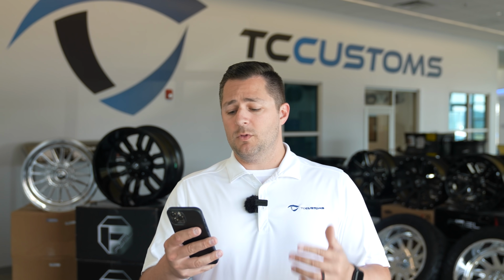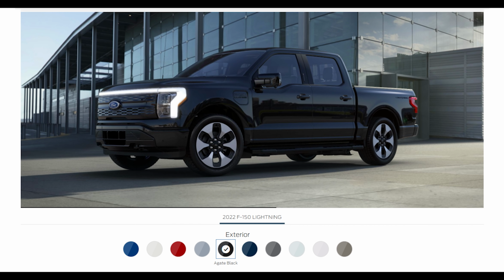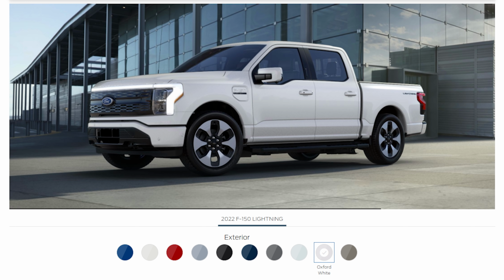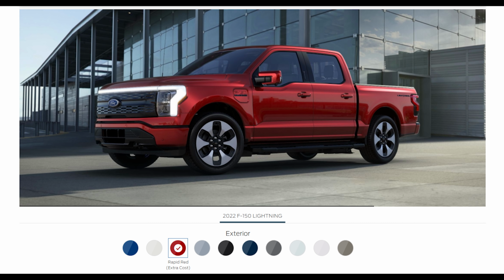Now let's talk about available colors. First up, let's talk about Atlas Blue, Iced Blue Silver, Agate Black, or Agate, depending on what part of Alabama you're from, Antimatter Blue, Carbonized Gray, Iconic Silver, Oxford White, Stone Gray. Star White is available for an extra cost, and so is Rapid Red at an extra cost. And so those are going to be all of the available colors on this new 2022 Ford F-150 Lightning.